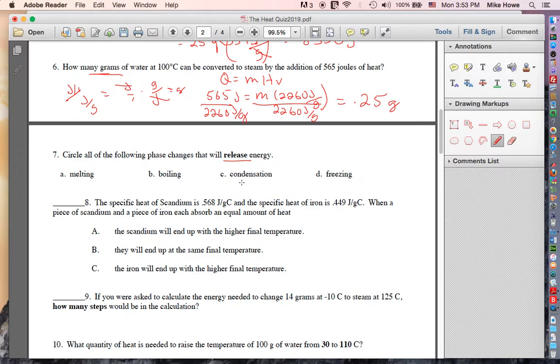Okay, so we want to know which one releases. So when the molecules get closer together, they release energy. So one of the answers is C, and the other answer is D, because when things freeze, they have to slow down from the liquid phase to the solid phase. So the molecules are starting to move slower. Okay, so those are the two answers there.